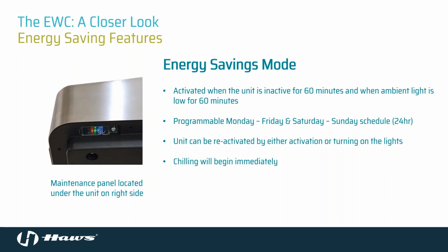Then to be reactivated for energy savings mode to turn off and for us to start chilling the water again, it's as simple as the first person at 8 a.m. to walk in the room, click the lights on, the unit recognizes the lights just turned on, and it's instantly going to chill your water and be ready for that person to fill up their bottle or take a drink out of the drinking fountain.